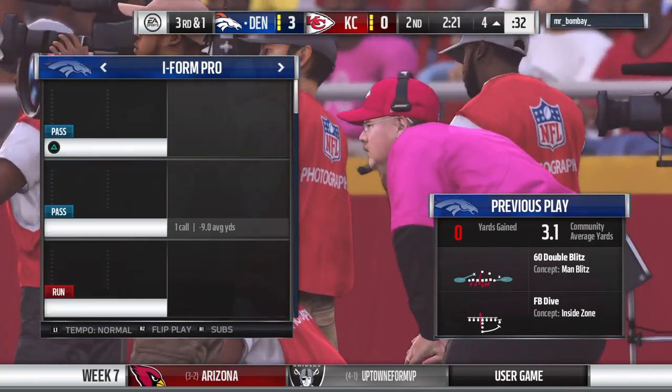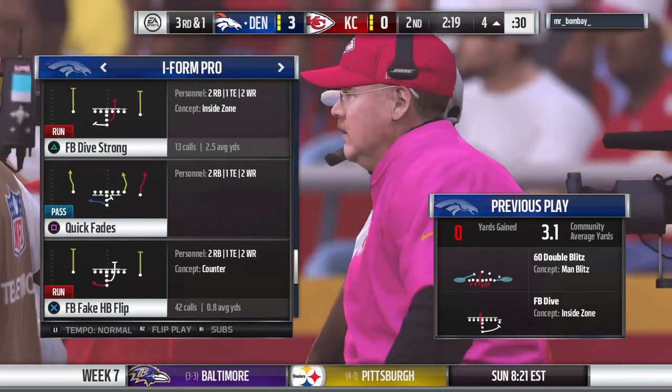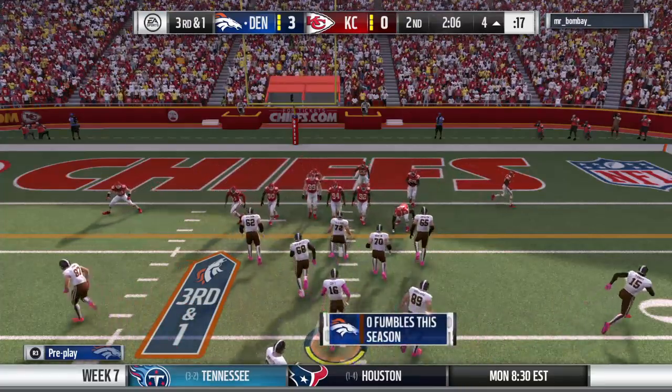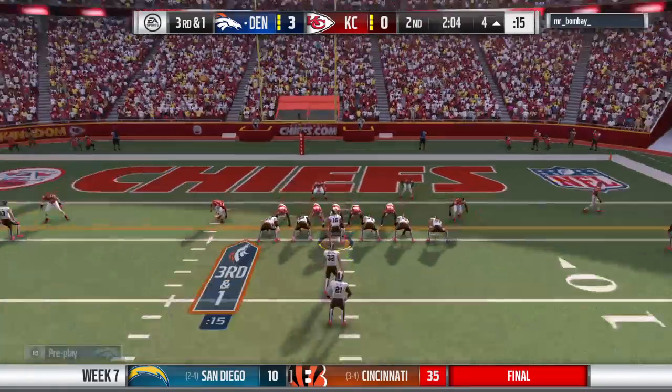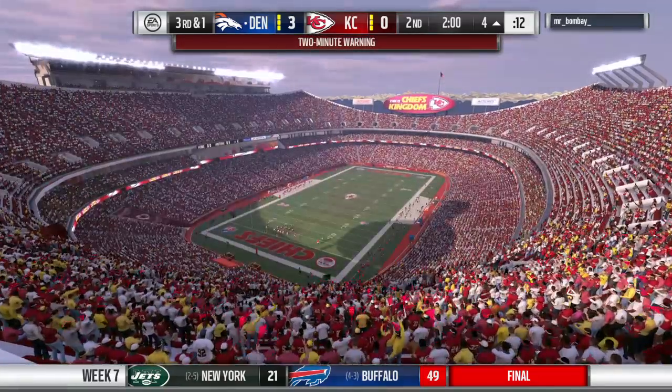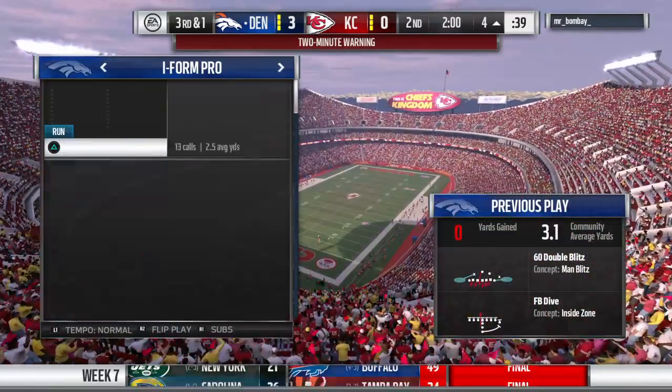So if I'm an offensive coordinator, there's one thing that I know for sure. This is one of the top 5 teams in the NFL against the run. So when I look at my playlist, I'm probably thinking about throwing it. Now they send the tight end in motion left. So a pause here for us as well.